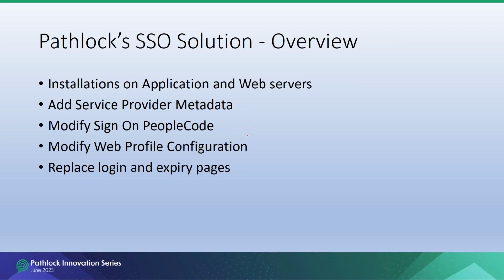And then the web profile configuration has to be modified to allow access to authorized sites like microsoftonline.com. Regarding the sign-on PeopleCode, it has to be added in the right sequence for the credential validation. And coming back to the service provider metadata, this is for authentication of credentials, and in our case, this is against what is there in Active Directory, which is what we use for our credential authentication. I've touched upon this a few times: we were keen on ensuring that our PeopleSoft login pages and any other pages which capture the user ID and password could be replaced. So there is a need to either customize or replace the existing pages.